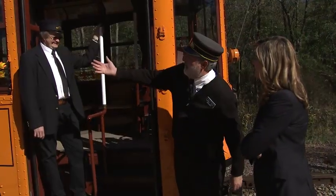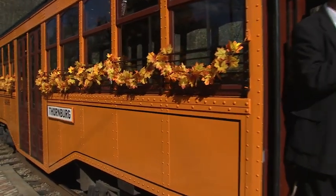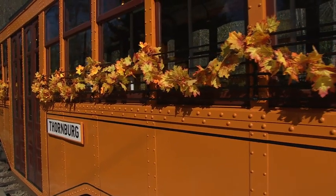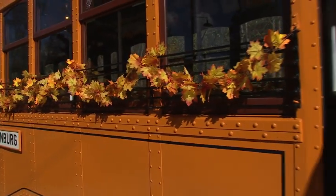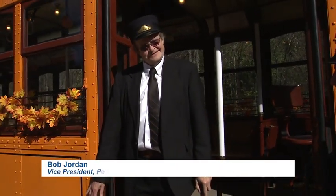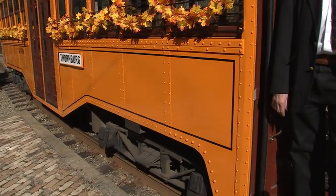As you can see, this car is nicely decorated for Pumpkin Patch Trolley, and we have our leaves on here, and it's orange. It is. It's a pumpkin color. Yes. And one of the little things to note, in Pittsburgh, when they still remembered them, they called them the yellow cars. They really were never yellow until they faded, but the orange faded to yellow. Oh, really? But this is the exact original color that you're seeing here.